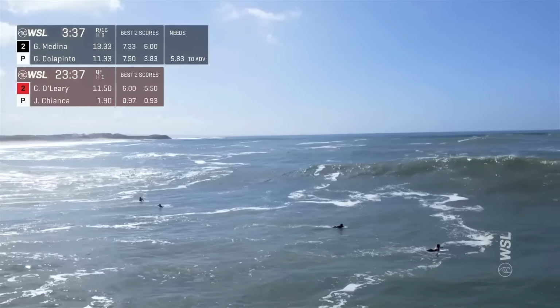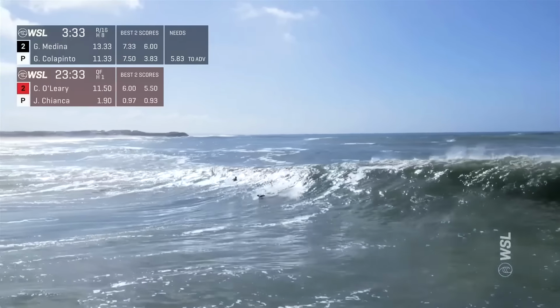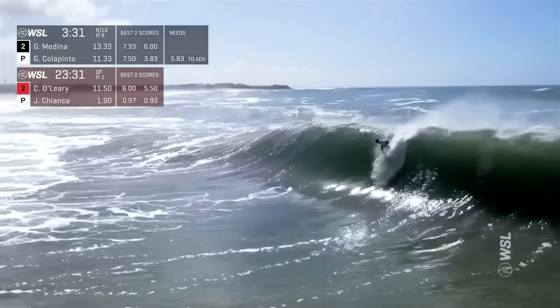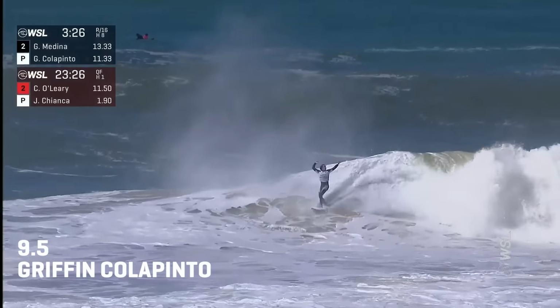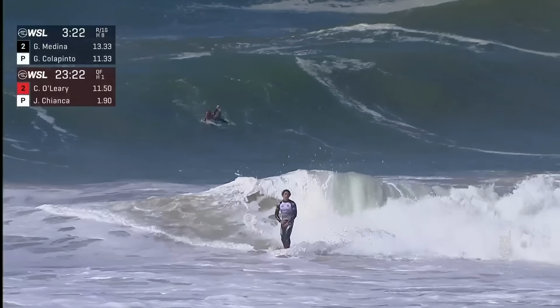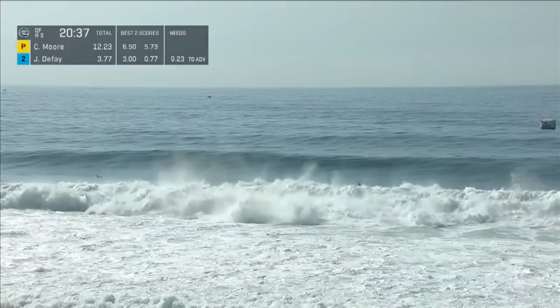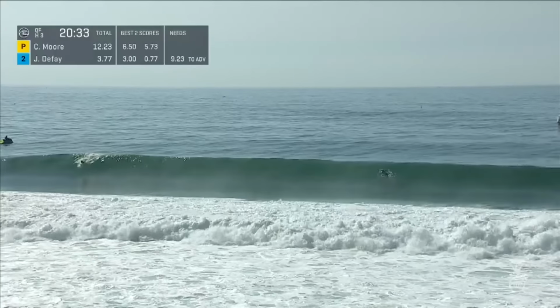Sitting above the peak here at Super Tubos, we're watching Gabriel Medina go at it against Griff Colapinto. Here's a great looking meaty right-hander and pulling in nice and deep. Absolutely blasted out by a massive spin. Griffin Colapinto.